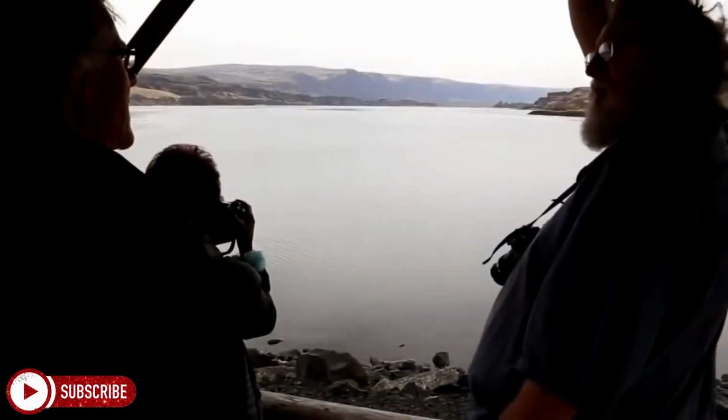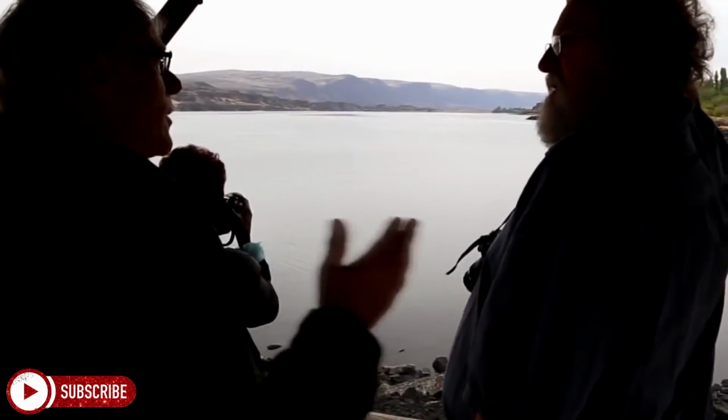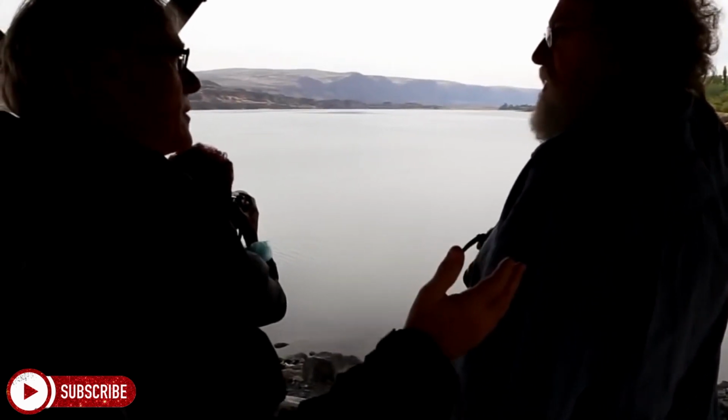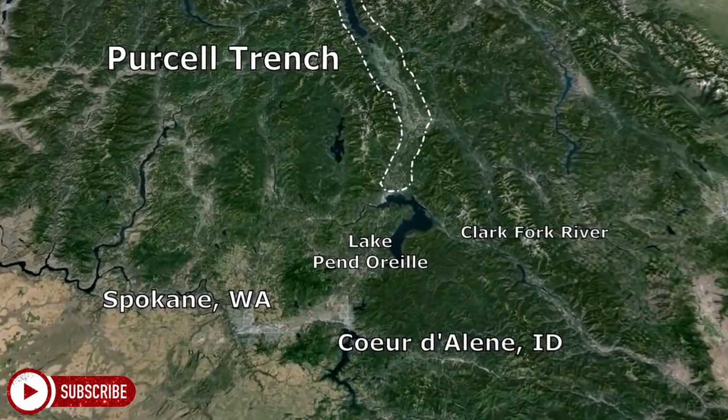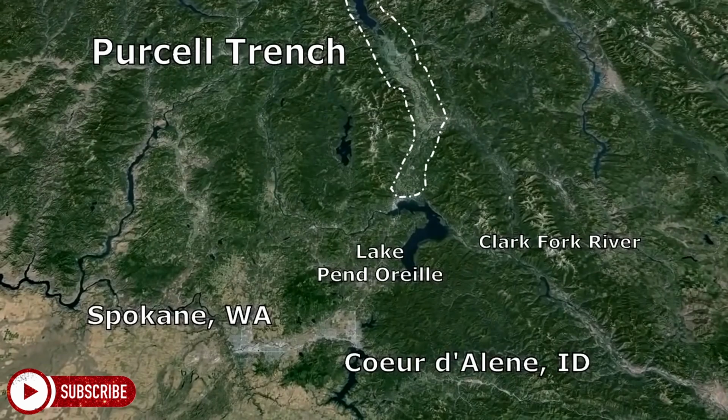When they envisage these ice dams, how thick do they think they are? This one's got one that's 9 miles long, you're saying, or 7 miles long. Well, 7 miles across the valley, and I can show you on the map. Here comes what's called the Purcell Trench. The Clark Fork River comes in at an angle like this.